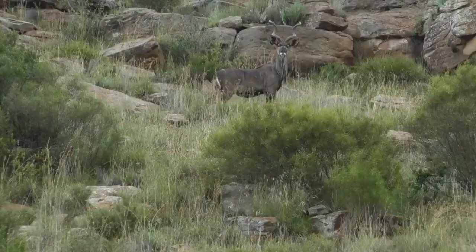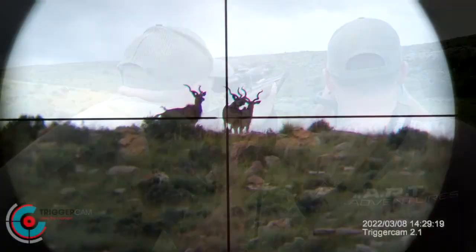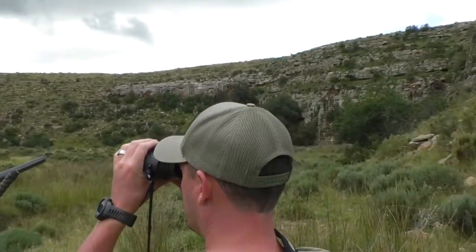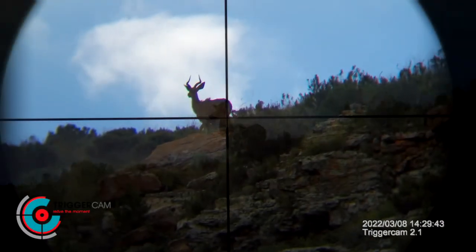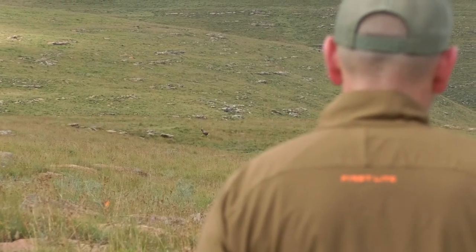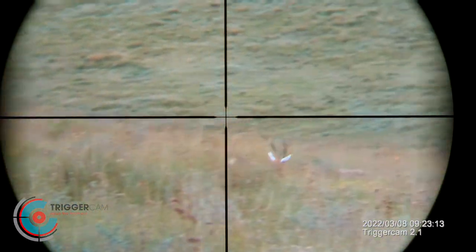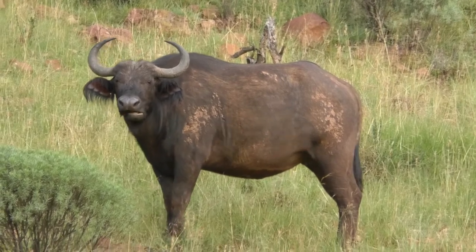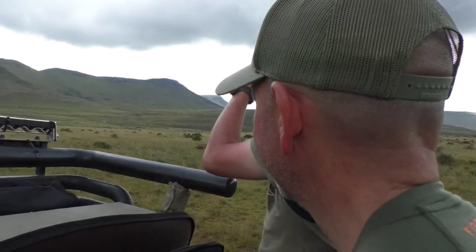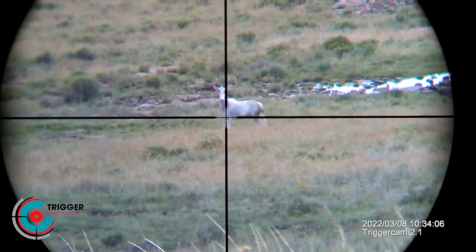There were a lot more animals from Eastern Cape kudu. There was some sable, some gemsbuck. And just a lot of different animals. Black wildebeest, blue wildebeest. You name it, it was there. Lots and lots and lots of blesbuck, common and white. So we did get a hard shot on those.